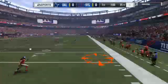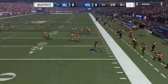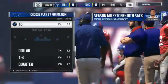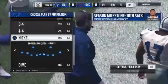All right, Larry, EA Sports coverage of the NFL finds us at MetLife Stadium in East Rutherford, New Jersey. Today, it's the penultimate week of the regular season, Week 16, and we've got a good one in store between the Dallas Cowboys and the New York Giants.